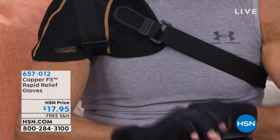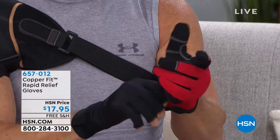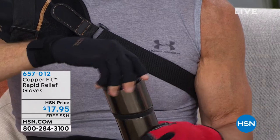Brilliant. Henry, you've got a work glove there, right? So you see, they're nice and thin underneath. They are very thin. That really surprised me. I thought, especially with this nice compression, it'd be thicker. I think it'd be great for tennis. It'll keep everything warm, get the circulation flowing, and it helps your hands relax and recover. So if you are using your hands all day, you'll get the relief.